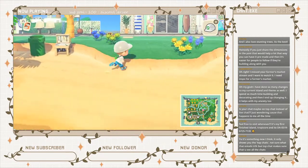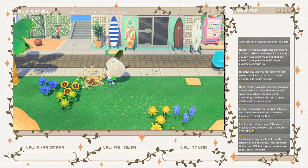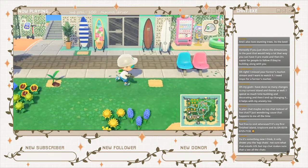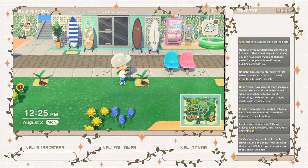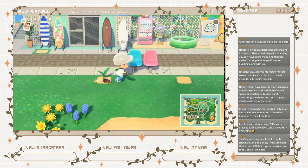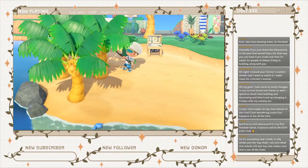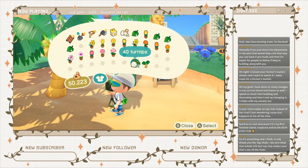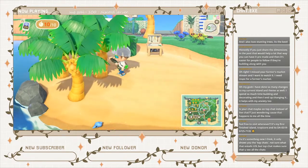Okay, I've got a shovel. Do I have any coconuts? Yep. So that's going to be a stunted one. And I think I can make that a regular size one. Do I need to eat some more? Yep. I just love that I can just bing, 10 of them at once. It's the little things.